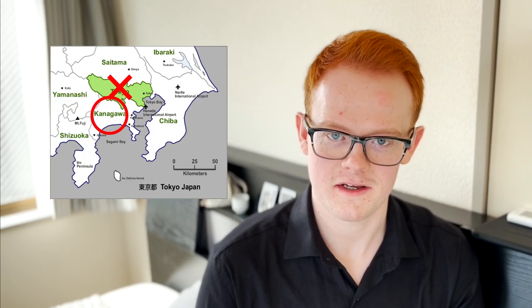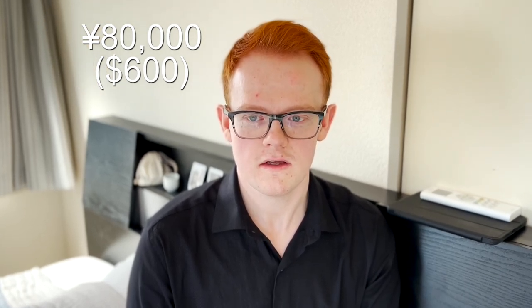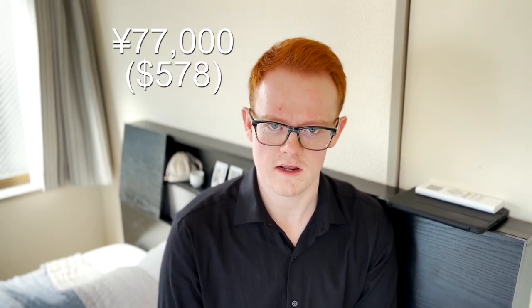Just to give you some more details about my apartment, it's located in Tokyo, well, technically Kanagawa, as I said before, but close enough. And the rent per month for this place is 80,000 yen, and that includes the utilities and maintenance fee as well. So without the utilities and maintenance fee, it's 77,000 yen. So the utilities and maintenance fee is another 3,000 yen. So when you come to Japan, and maybe if you move here, this is kind of what you can expect from this size of apartment in Tokyo.